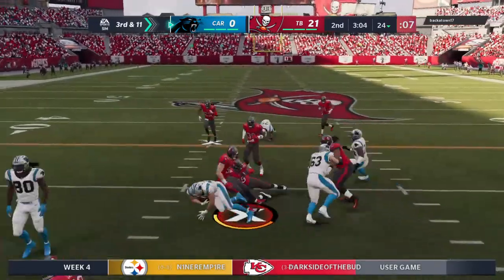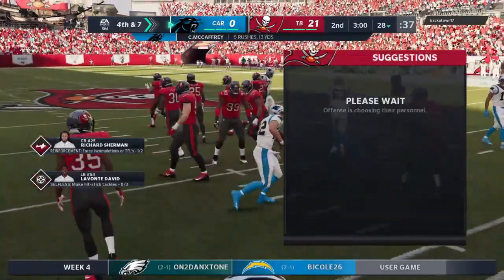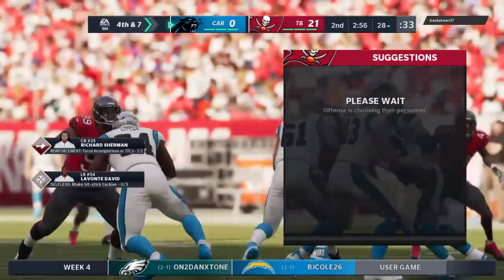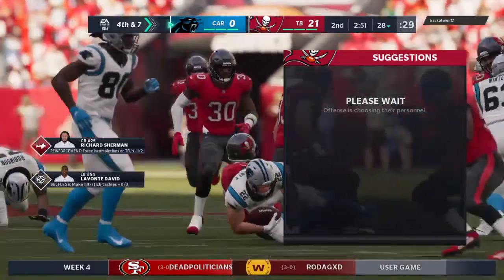McCaffrey on the counter. And he'll be brought down at the 28, and that is well short of the first. Call it a gain of 4, but not enough. The punt team going to need to be summoned here on 4th down. 3 plays and out. It's 4th down.